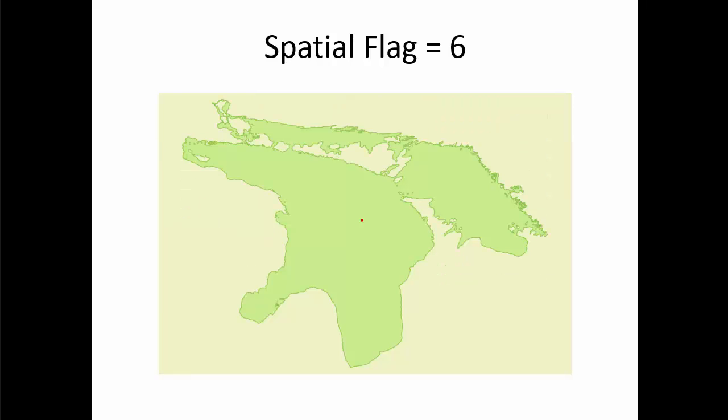And finally, if the spatial flag is 6, it means that there was virtually no spatial information provided with the recovery or the stocking event, but we do know which lake it occurred in. And this allows the analyst to decide which records to include or exclude depending upon the question at hand.